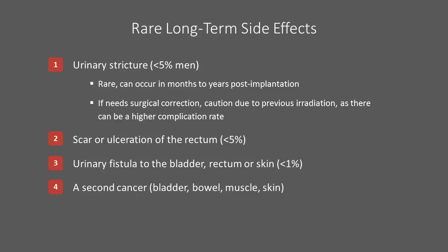A scar or ulceration of the rectum is rare, but caution should be taken to not biopsy this area when performing a colonoscopy, as this can lead to greater complications. Very rarely, in less than 1 of every 500 to 1,000 patients, a hole can open up between the bladder and bowel or skin. By diminishing any trauma to these surrounding tissues, such as biopsies or surgical interventions, the risk of this complication is significantly diminished.